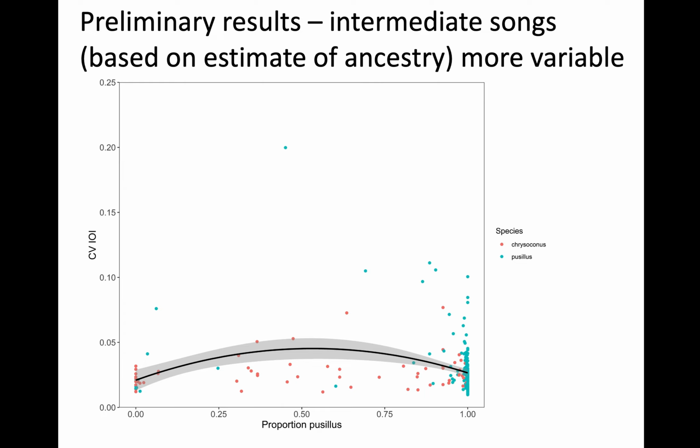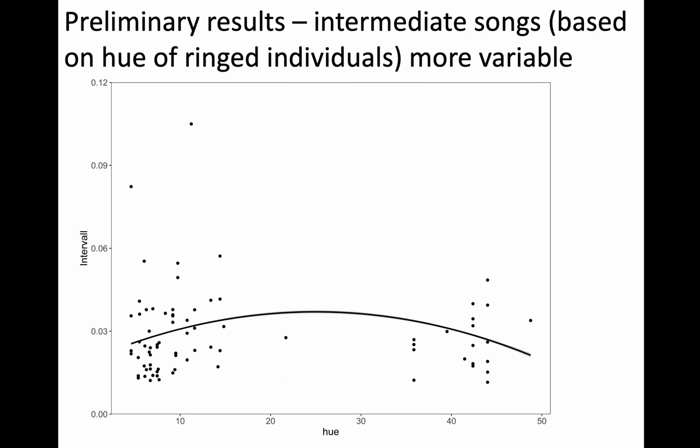And this is across the Southern African contact zone again. We've also done it in those individuals that we ringed, focusing here on hue as a proxy for the hybrid index. And again, the data are best represented by a quadratic effect, showing that the intermediate value individuals have the more variable songs. The plan here is to replace hue with the actual value of hybrid ancestry from those individuals that we've recorded, and we hope to be able to do that fairly soon, as we've just got the genomes in from those individuals.